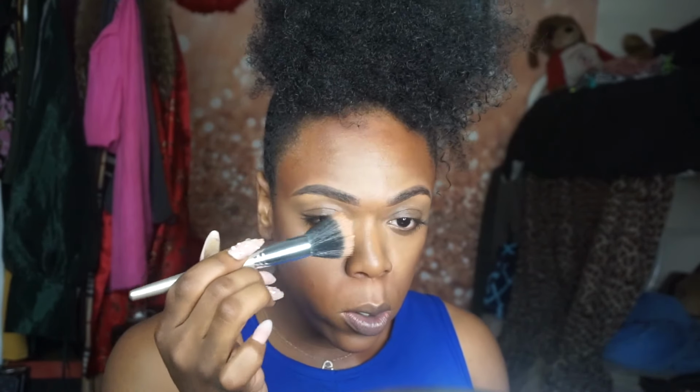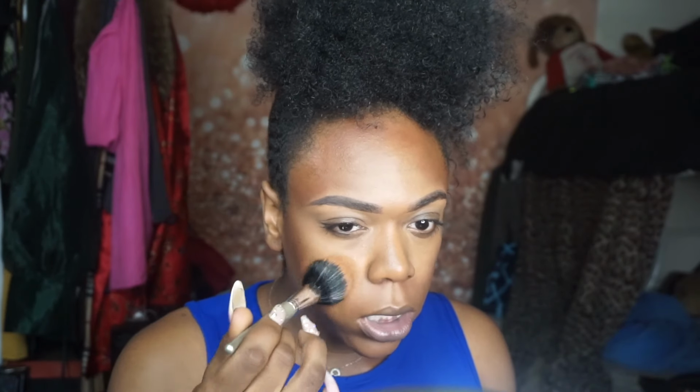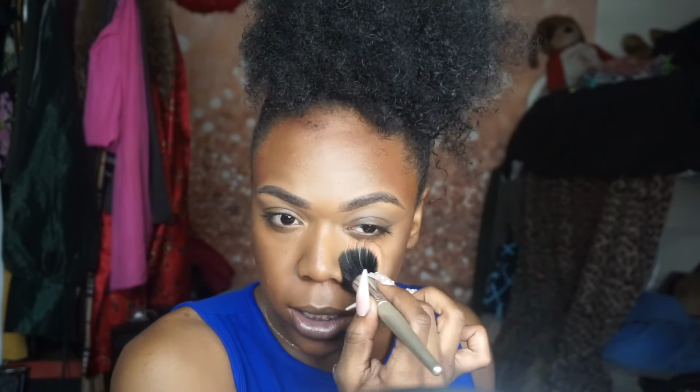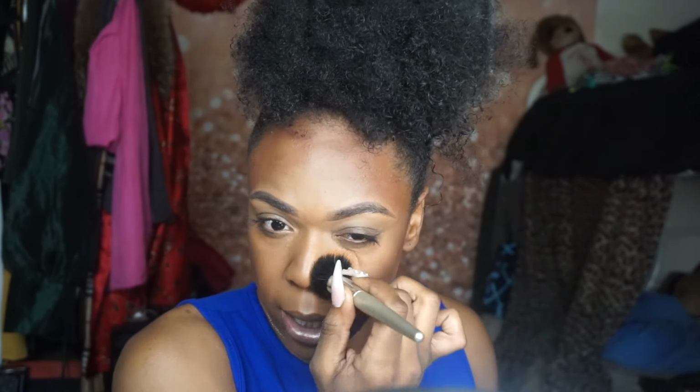And when you start getting to those parts where you really have that coverage from that concealer and the contour, you really want to start stippling it on. You want to stipple it on. And I'm still staying in the lighter area. I haven't gone directly on top of the contour area yet. So you just want to start stippling it onto that lighter area.